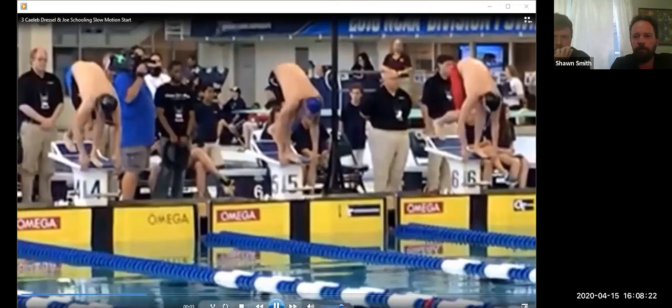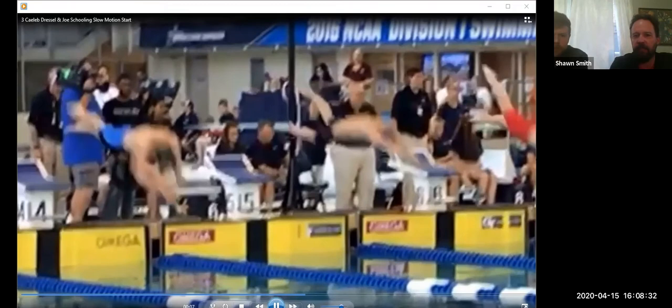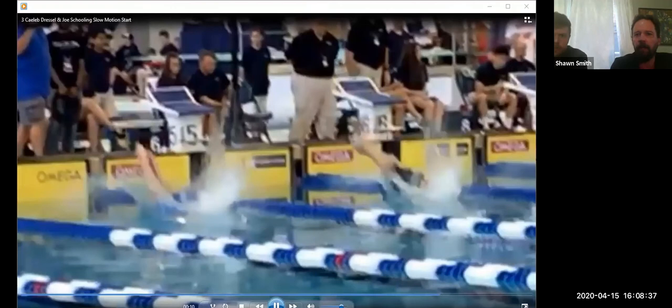You can see very similar leaps where they really are extended, and then the arm movement is a little different, but the end result is pretty similar. I'm gonna keep moving because we got quite a bit of video, but you can start to see the similarities that those two were taught by the same person, which was Sergio. I'm going to show you another video that actually Sergio shared with me.